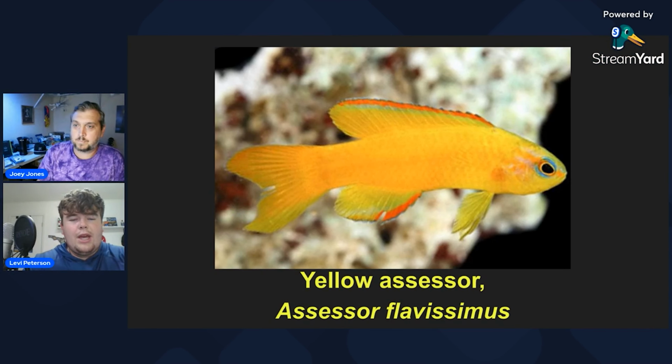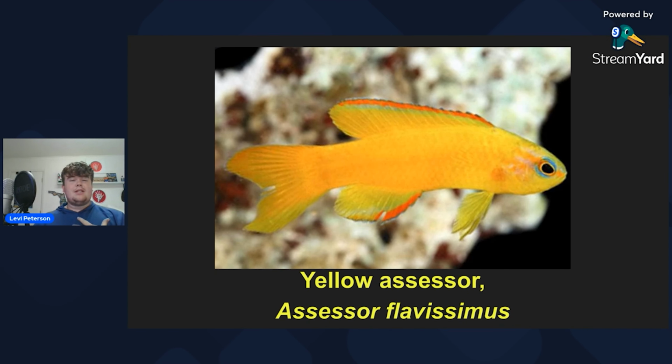So today we have the yellow assessor. Now you don't see this too often in the hobby as it comes from Australia, so it's going to be an expensive fish to import. It's just going to be expensive in general, but it does have some great color. It's going to have the bright yellow body with orange stripes on their top fins, known as the yellow assessor or the golden assessor.